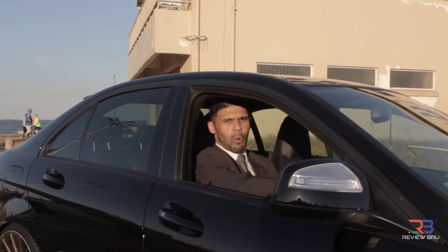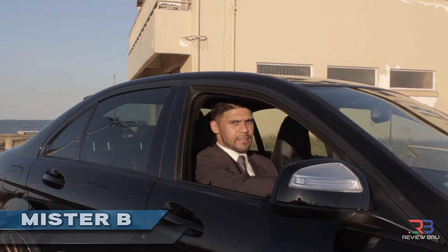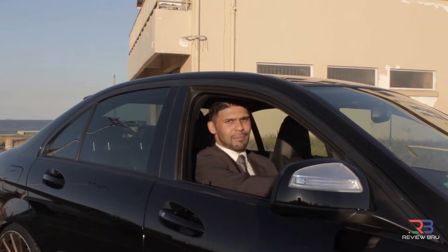The W204 is a third generation C-Class, a range of compact executive cars marketed and manufactured by Mercedes-Benz. This is the Mercedes-Benz C63 AMG.